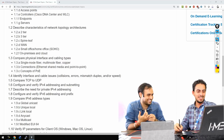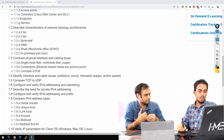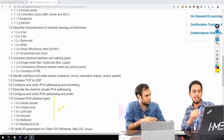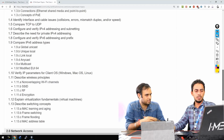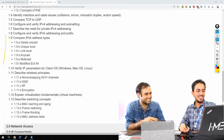We can't remove it. Describe the need for private IPv4 addressing and IPv6 addressing. This part is actually as it was in the previous exam. I don't think they have touched this part. It is exactly as it is. We'll see at the end of this discussion the 200-301, the current version. Yeah, the current version. I was about to say old.